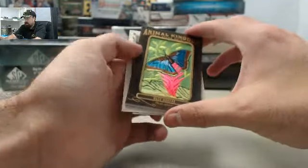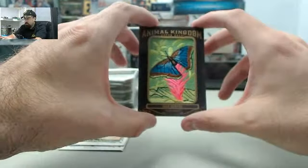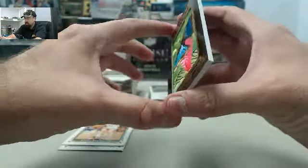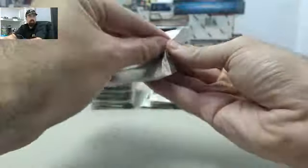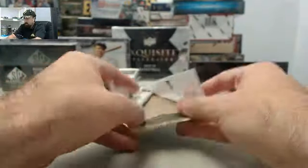And we have got a very cool hit here. It is going to be the Blue Morpho Animal Kingdom patch. It looks to be a butterfly. It's going to be number 203. Very cool patch card for 51. Again, congratulations to 251 for picking up the win in this Goodwin box break giveaway.